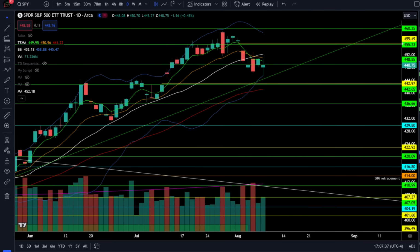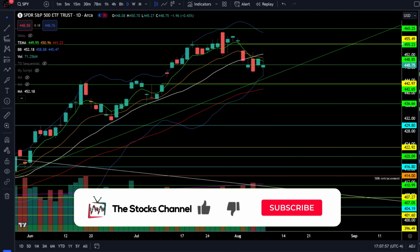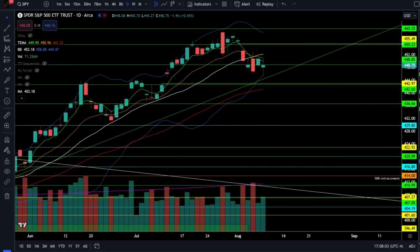My name is Cory, and today in the stock market we're getting very close to critical support within this bull trend, so it's going to be very important to follow price action from here. First up, let's take a look at the S&P 500 SPY ETF. So let's crack open this chart and see what's going on in the stock market today.